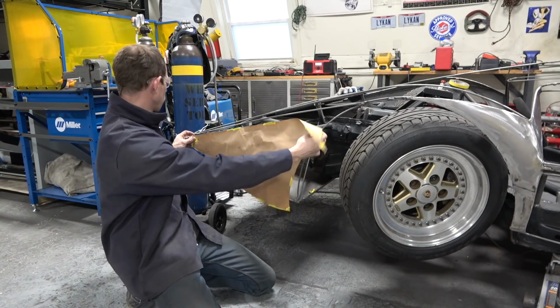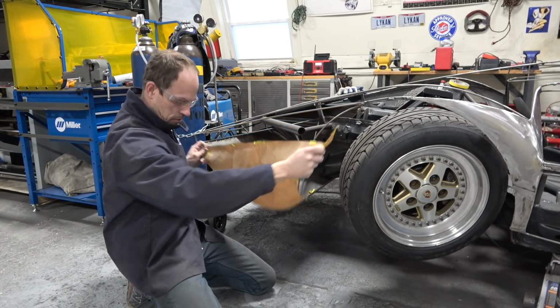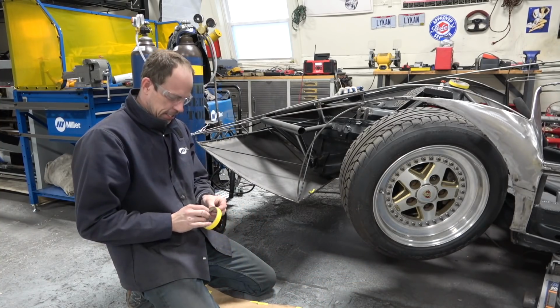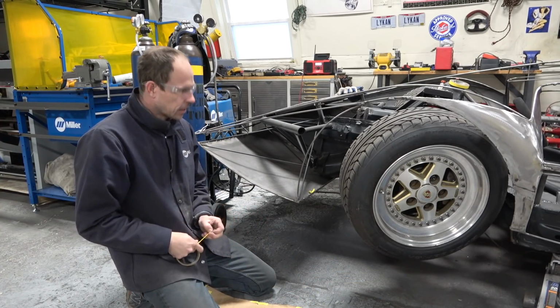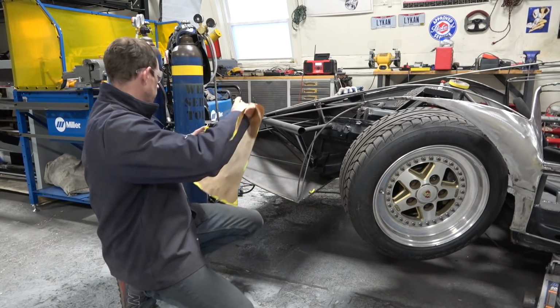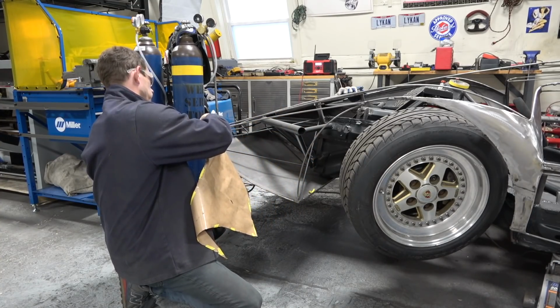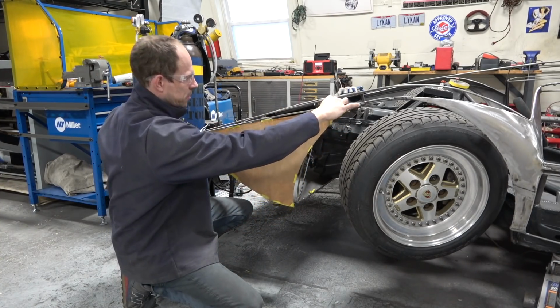Okay, so let's see how reasonably close or not close. Oh dang, that's pretty good. Wow. I don't suck! Yes! Okay, so what I got, just masking tape, no big deal. And I'm gonna tape this thing up at the corner.